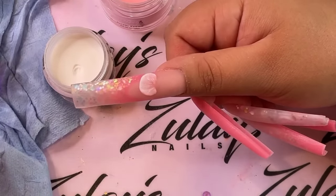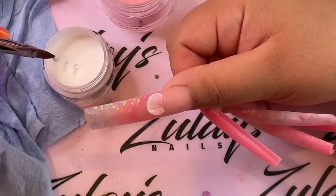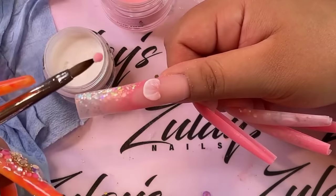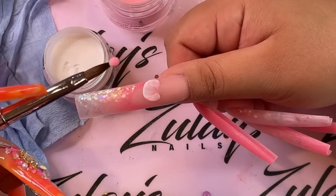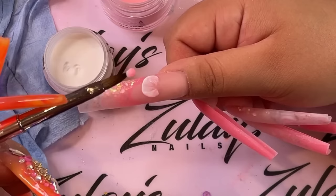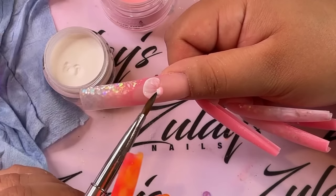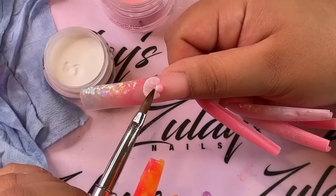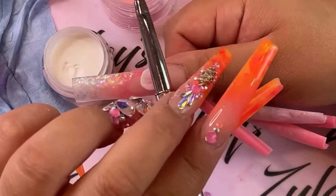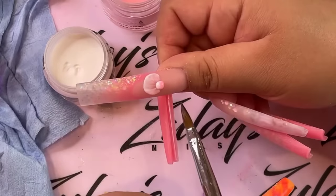I gotta buy your pumpkin acrylic for fall. Ooh, girl, that one is really pretty. You know which other one is really nice? Tangerine. That one is like a dark. Sorry, Zule, that song is stuck in my head. Don't worry. I'm using my number 6 3D brush. Número 6.